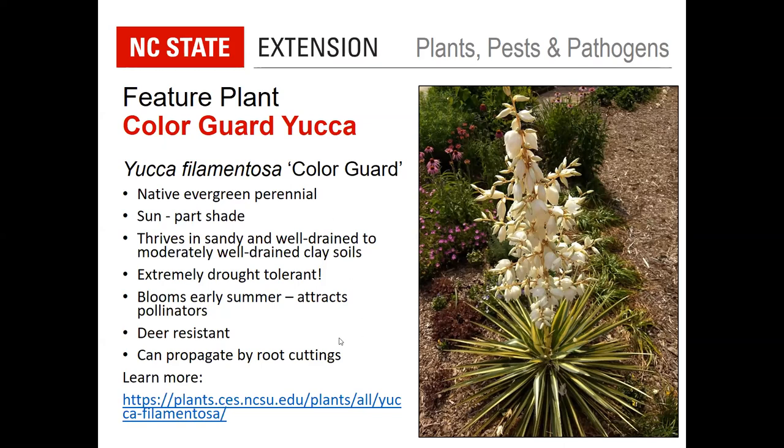And you can learn more about it on the plants database. There's a great fact sheet about it. But I did want to mention as well that you can propagate it by root cuttings. So this means if you plant it and decide to dig it up, every piece of root left behind will probably sprout a new plant. So when you plant it somewhere, make sure it's where you want it, because if you try to get rid of it, it's probably going to be a long-term process once it's happy and established. Cutting those root pieces will often encourage it to sprout new plants.